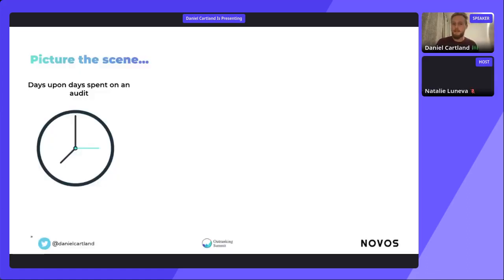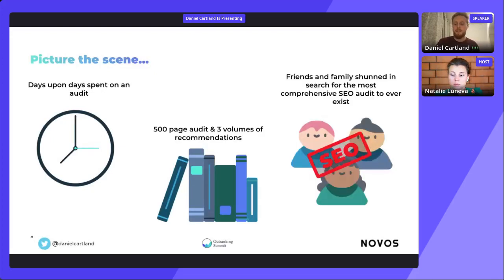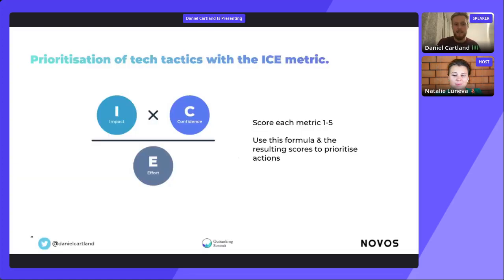Picture the scene. I've been here loads of times. You spent days upon days on an audit. You've put together a massive recommendation list, and you've shunned your friends and family to produce it. And a client comes to you and says, we've got limited dev resource, so what's the priority here? Well, how can we avoid this? How can we make recommendations easier to digest?